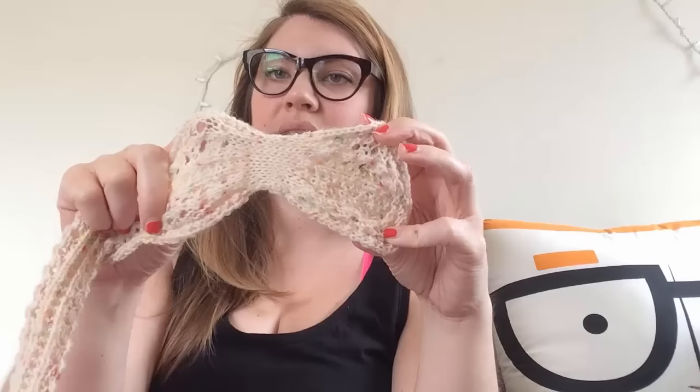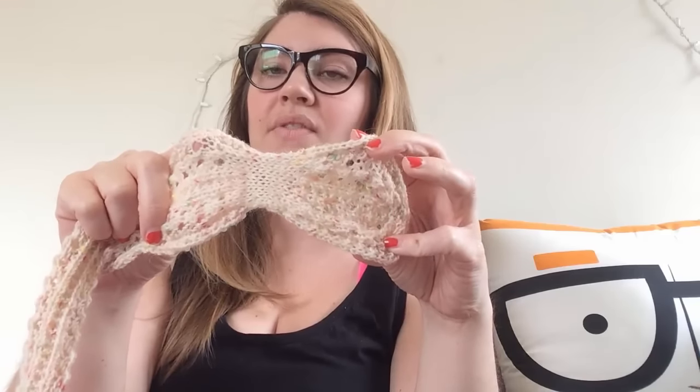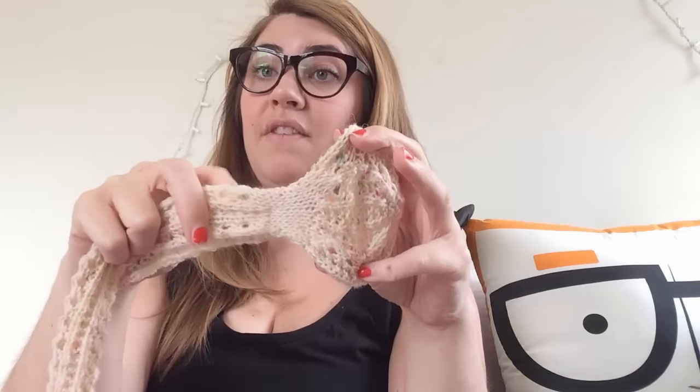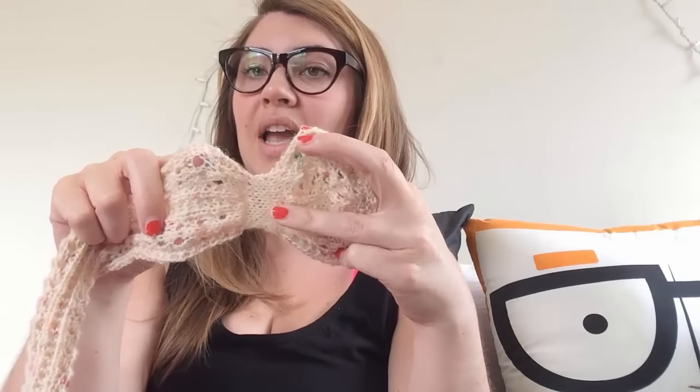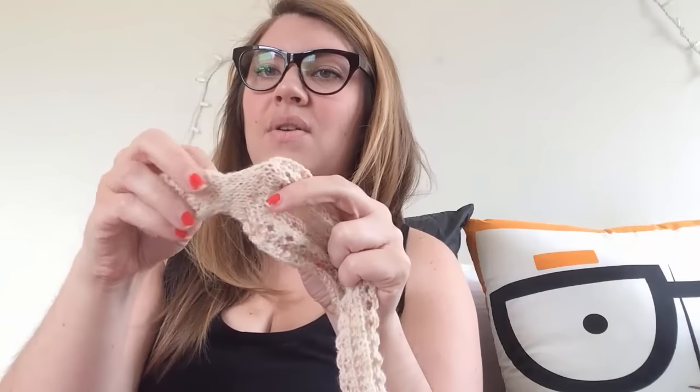So it's a bow headband. It increases really swiftly, and then you knit straight for a little bit, and then you decrease really fast, and then have a little stockinette section, and that's where you will tie your knot. And then you do the same in reverse on the other side.